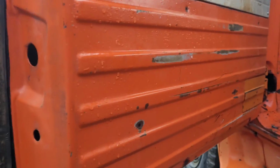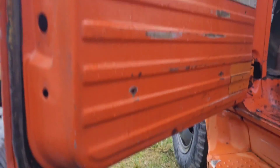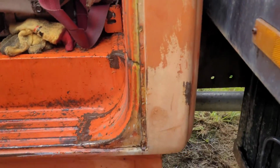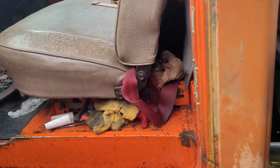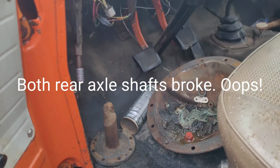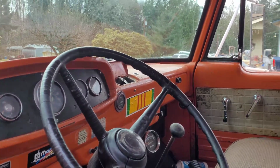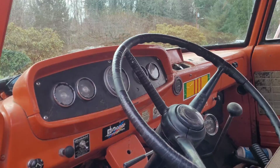Another place is the bottom of these doors. They really like to rot out and then separate. I'll show you what one looks like when they do that. I've never really seen one with cab corner rust, but they are out there. It's just not very common. That is not good. I'll show you that in a second, but this is just a slant 6, 4-speed D400 truck. Anyways, let's keep moving on to things to look at.